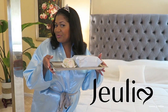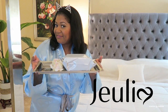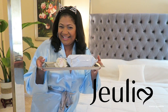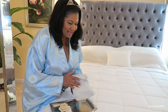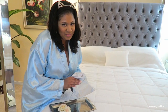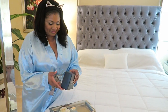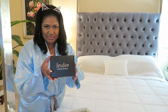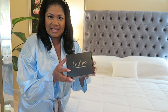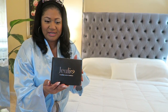So, this is what we're serving today. Not your typical food, we have a package. Of course I already ripped it open, of course I couldn't wait. But for you, let's pretend we were doing this for the first time. All right. So this is what it's looking like. It's a beautiful black box, and as you can see, it says Jeulia on there, premium artisan jewelry.